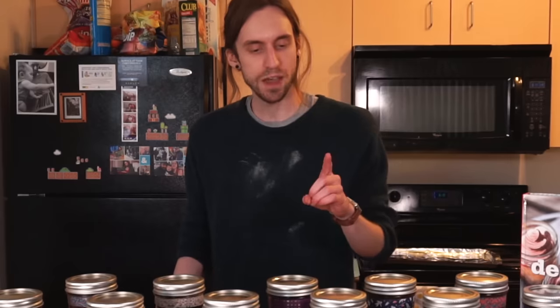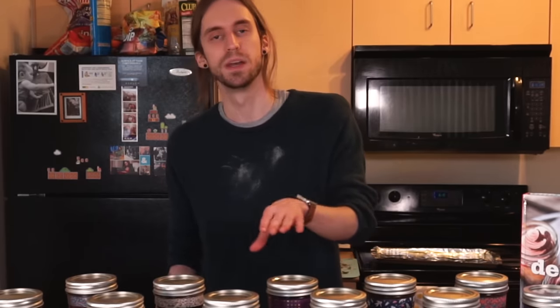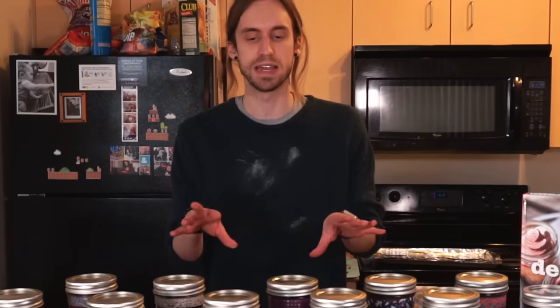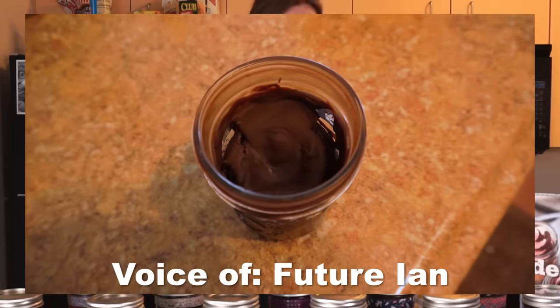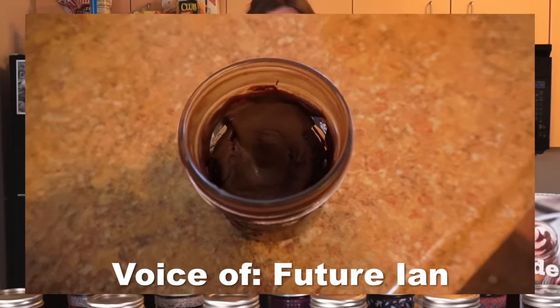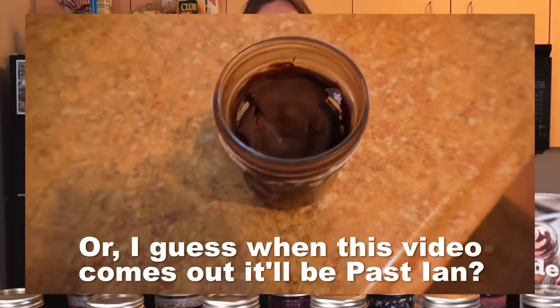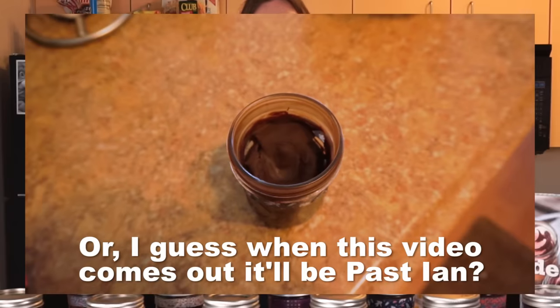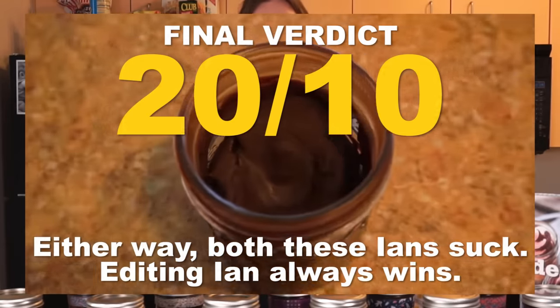In fact, let's go now and talk to future Ian and see how he likes it now that the chocolate on top has hardened and he's gotten to try it in its complete form. How's it going over there, Ian? Man, these cupcake jar cakes are really good. Definitely put them in the fridge and let the chocolate coating harden up. It's way better that way. Then you can eat them cold if you want, but I've been letting them sit out and get closer to room temperature before enjoying. 20 out of 10 recipe, I'll definitely make them again. Wow, that's awesome.